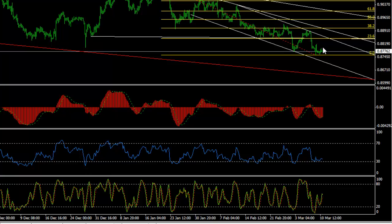But if 87.55 gives way, we've got this minor channel here, which gives us a base down around 87.20. But if that goes, there's not much down here until 86.40. So we need to be a little bit careful with the dollar.